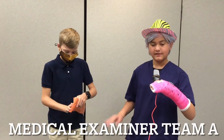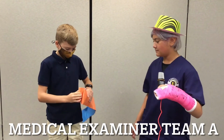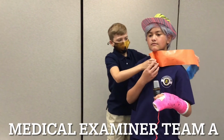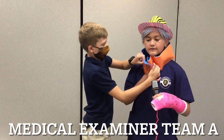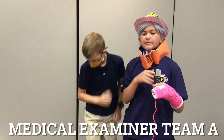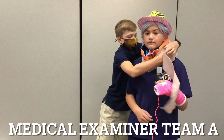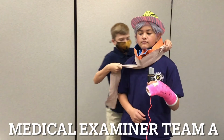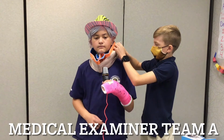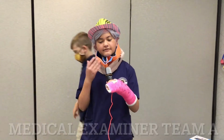Now we are going to perform the neck splint for if you've made some sort of pain happen in your neck somehow, on accident, hopefully. First, make an M shape, as you can see here, for the chin. Place it under the chin, then wrap the brace around the neck so that it's secure but not too tight. Then get the wrap to secure it even more. And now we have a neck splint.